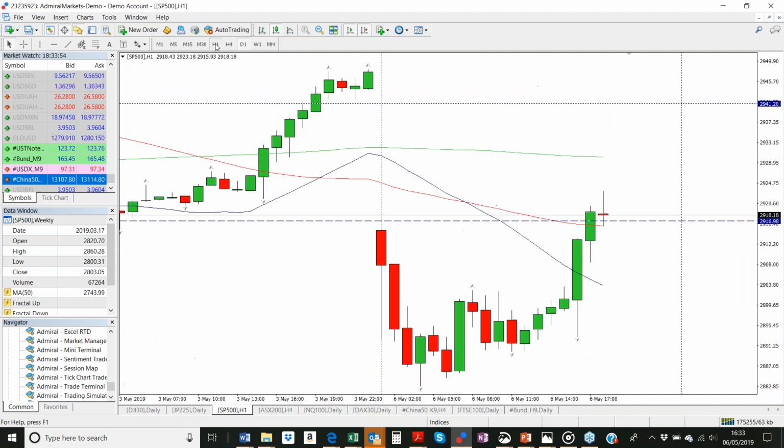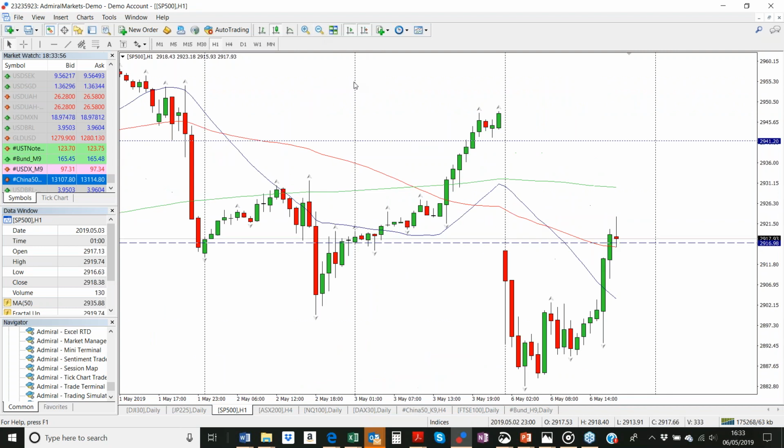If I go down to the hourly chart, we can see we had a strong close on Friday after the NFP numbers. Then on Sunday, after Mr. Trump's tweets, we gapped down and pushed further down. We've had a bit of a double bottom there with a strong candle, and we've drifted our way back up. As I said, there's a gap here now to fill, and it'll be interesting to see how the market takes that. Is that an opportunity for people to buy another dip?